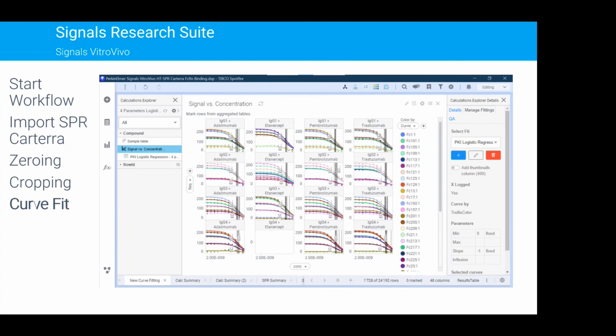And what I already mentioned several times, we have a curve fit here as the last step because we would like to have the EC50 values. And these EC50 values, again, can be published alongside the alpha LISA IC50s. And here looking at and then comparing them.